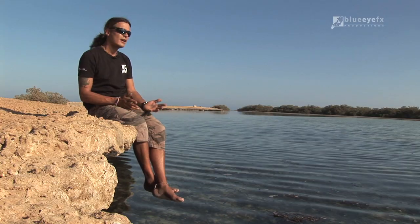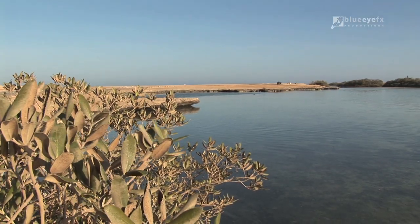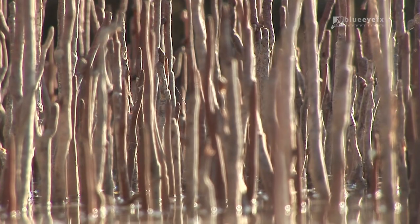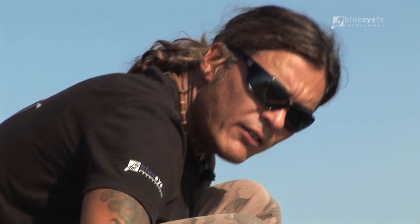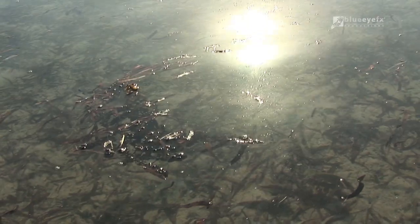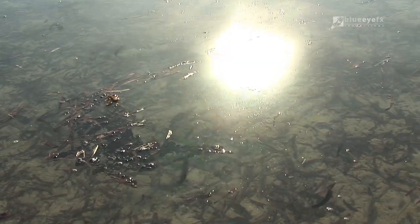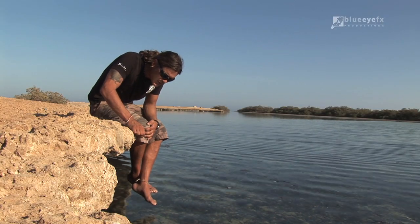Who would think that at the very tip of the Sinai you would find this abundance of green? It's a mangrove. There's tiny little juveniles, even here. They're underneath the ledge, protecting themselves from the sun, I suppose. It must be quite warm. It's quite shallow. When we get to the root system of the actual mangroves itself, there's going to be so much more variety and different species. Let's take a look.